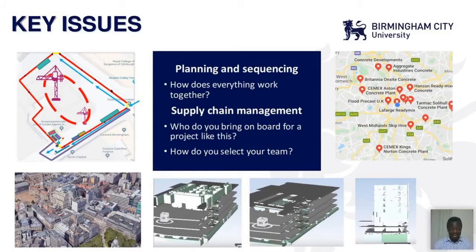Then you look at the map, this is a picture from Google Maps from your bottom left. Again, it's a very busy place. How do you ensure you don't just negatively impact the people? Because a lot of you would know construction hasn't always been environmentally friendly. So how do you ensure the noise levels, the pollution levels, and the environmental concerns are dealt with?